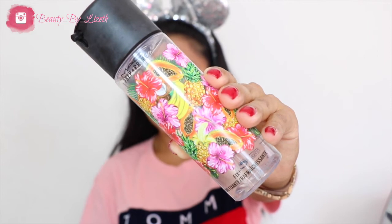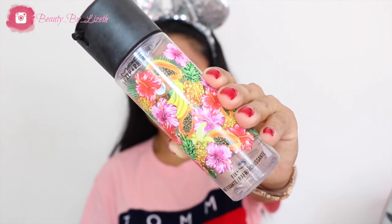Now grabbing a bit of Fix Plus, I'm going to be spraying this all over my face just to get rid of any excess powder that we have lingering around. This is great especially for the summertime because it gets rid of any excess powder and it leaves your face looking a lot more flawless and less powdery.